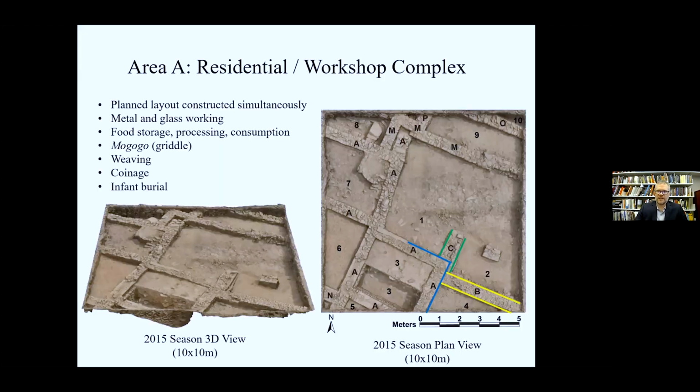This shows you a further exploration of that area in 2015. So here's our wall A, B, and C. And what this was really important in revealing to us was the planned nature of the architectural layout, so that wall A actually continues to a much larger area and creates a number of different rooms. And this suggests to us that this is a planned layout constructed simultaneously. So it wasn't one room or one house, but really what appears to be a courtyard area and a number of different buildings here. We've recovered evidence of metal and glass working, food storage, processing, and consumption. A mogogo griddle, which is used to make injera, the quintessentially important part of Ethiopian cuisine. It's like a flatbread made on a mogogo. And also evidence of coinage and even some evidence of an infant burial here, giving us a window into the lives of the people occupying this area in the past.